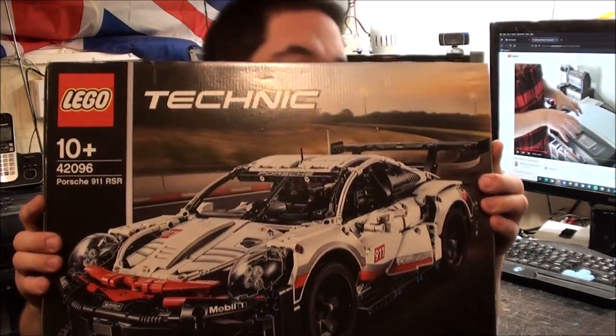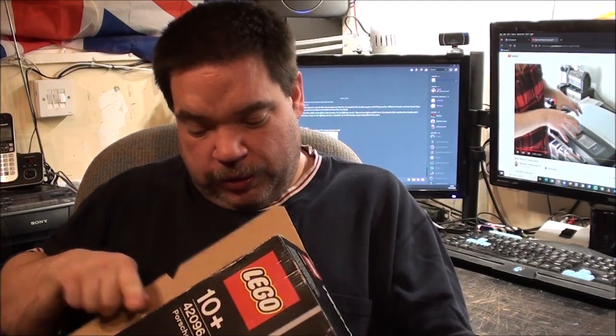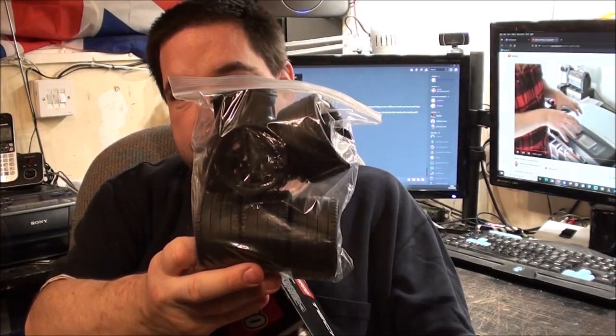Lego Technic Porsche 911 RSR. Right? Now, this is still available from Lego. They haven't retired it yet. You can still buy it brand new for 170 quid. I have looked in this. It does look like everything is there. Look, I mean, I've gone to the effort to bag everything up quite nicely.